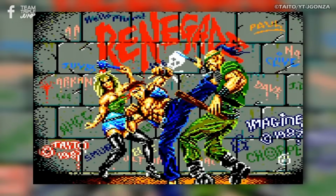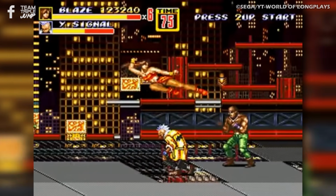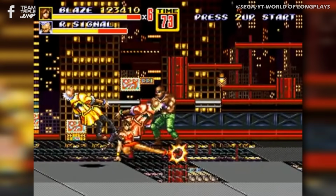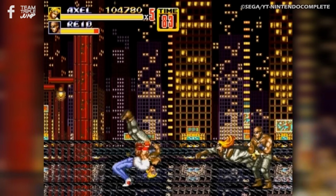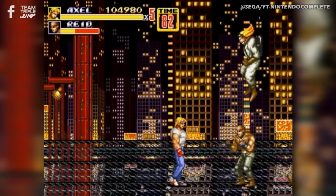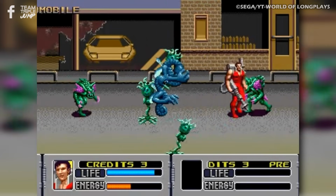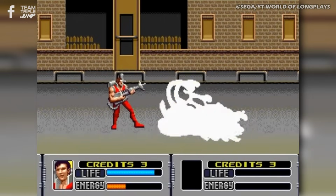Whether you were loading Renegade from a tape on your Amstrad CPC, throwing coins into Final Fight at your local arcade, or heading down to the Streets of Rage, there was plenty of digital, street-based violence to keep you occupied. If crime gangs weren't your thing, but you still wanted your taste of 2D physical assault, there were plenty of more outlandish offerings too. The likes of Battletoads, Golden Axe, and Alien Storm all had you covered if you wanted to beat up something a bit more unusual.